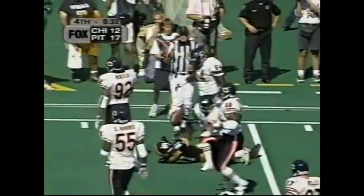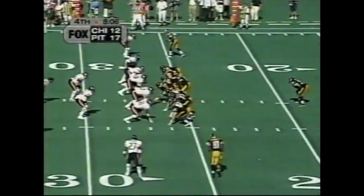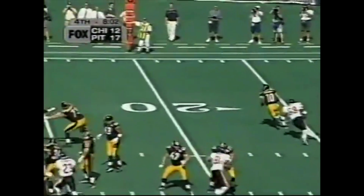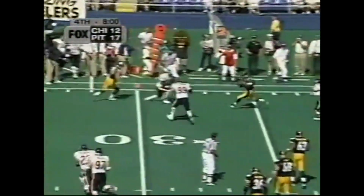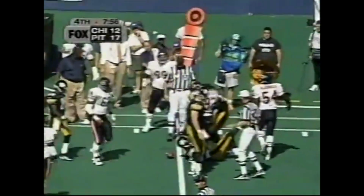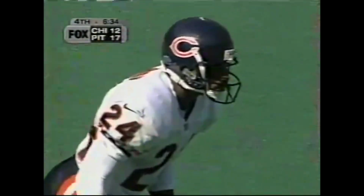Stewart to Charles Johnson for a gain of 6. Against the Philadelphia Eagles. Falcons looking to make it 2-0. Play action. Stewart in trouble. Chased by Reeves. There's the candy. And he does pick up the 1st down. Ricardo McDonald.